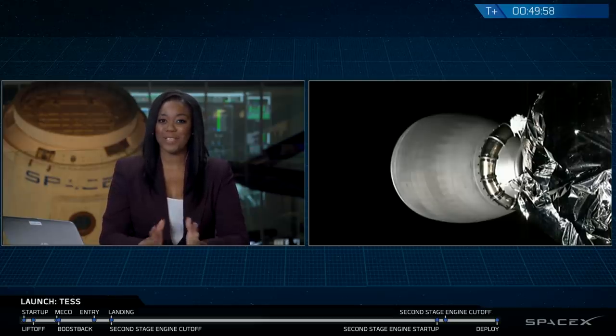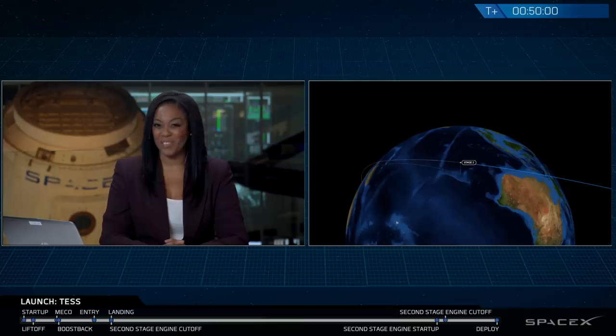So this was a pretty successful mission, right? We had a successful stage one ascent and landing. Stage two has properly deployed the TESS spacecraft into its intended orbit, and TESS is now on its way, and hopefully we'll hear soon about the health of the payload.